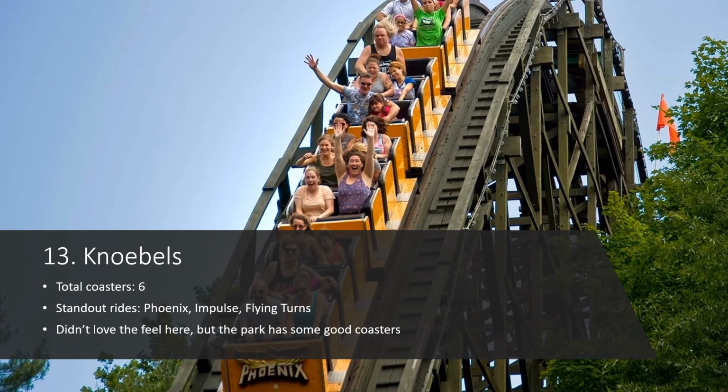I was so confused about what to do when we got to the park. It also probably didn't help that I went on one of the busiest days of the year. There was some sort of family picnic or something going on, and we were stuck in some really long lines, which was annoying. But overall, it's a solid park. I just wish I'd had a better experience here.